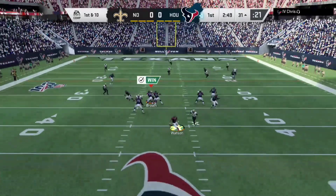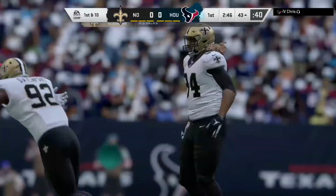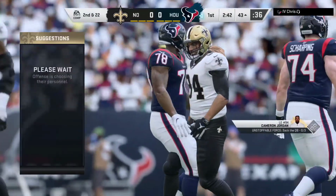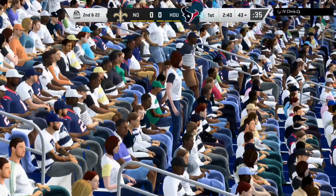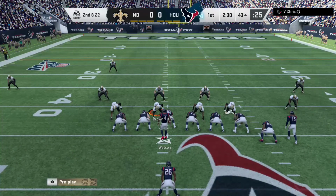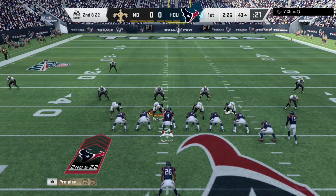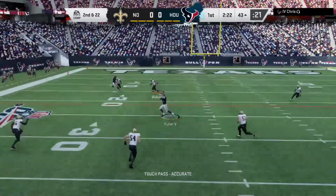Play action for Watson. Ooh, yeah, I saw that. Here as he's taken down. The sack coming from defensive end Cameron Jordan. Like the footwork back there, I thought he did a pretty good job of evading that first wave of players. Tried to buy a little extra time out of the pocket, but in the end, that was a tough one. Yeah, winds up getting buried for the loss.